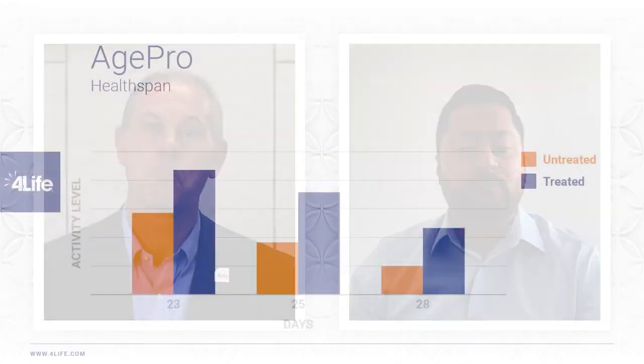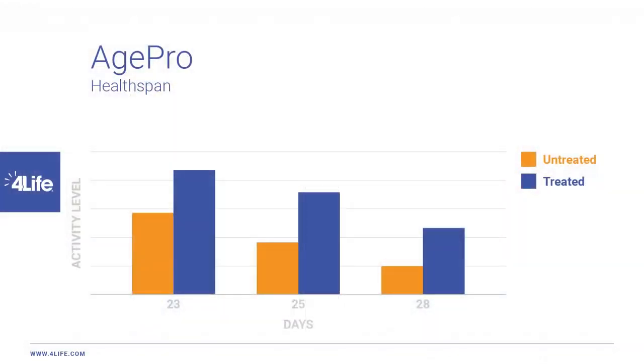Yeah, absolutely. So we're improving what's called health span, and that's really a measure of the activity of the animals. And that's important because modern medicine is able to keep people alive for a very long time, but not necessarily in great health. And it's really important to actually find formulations that actually improve your health because people want to be more active as they age. They don't want to be stuck in a wheelchair or bedridden.